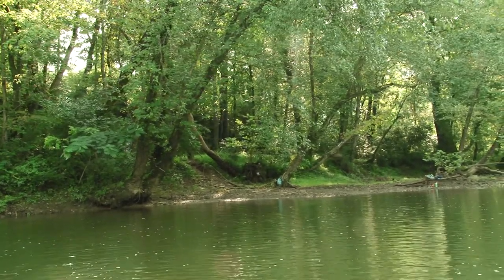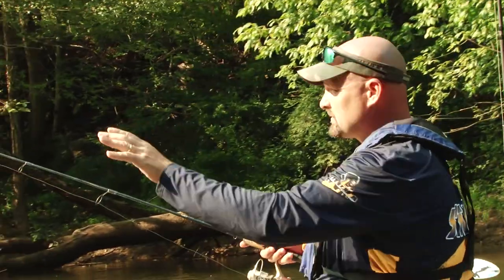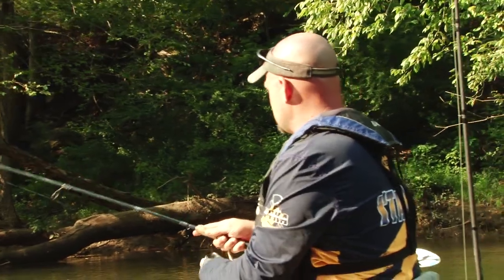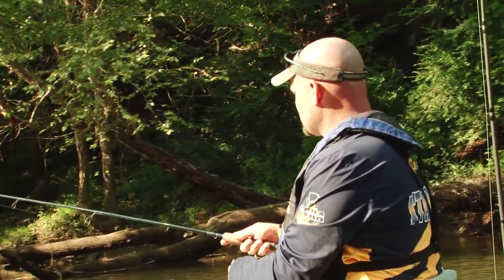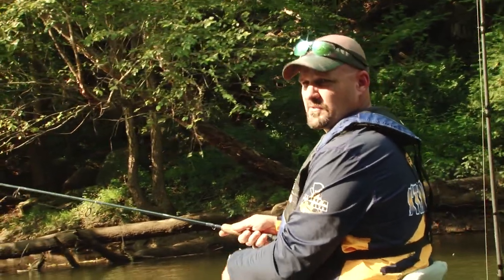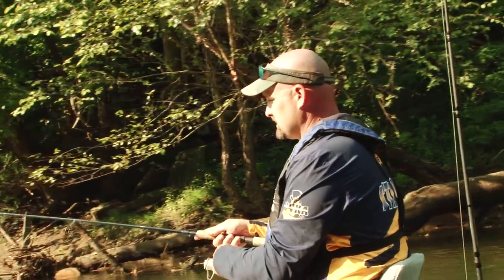Yeah, I think we're starting to catch a few more now. It's getting a little bit later in the day. We're finding some of these shady spots on the river. Fish are just like us. They like to lay in the shade just as much as we do. So, with bites starting to turn on, we find some of these shady spots right down through this section right here. We're gonna get on some fish.